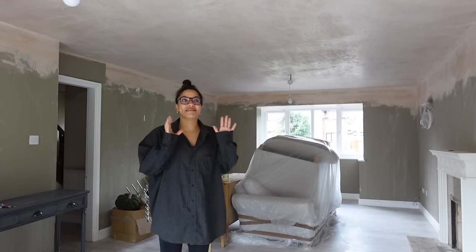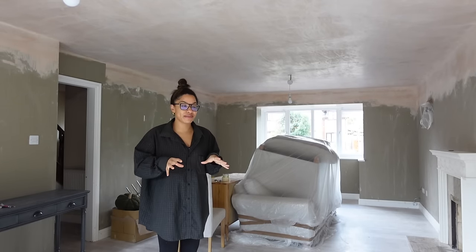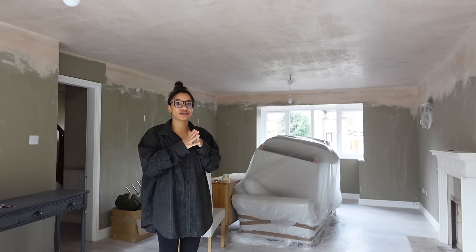I, for one, am seriously desperate to fix this room. This is our living room. It's been like this for a solid week and a half, but we've had nowhere to sit, nowhere to watch TV. The TV is currently in a different room, but that changes today.